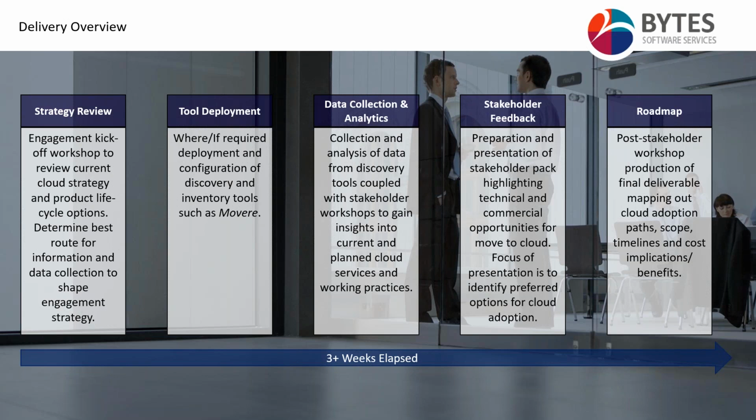We'll then get a better view of the estate, look at the options in terms of doing analysis on the data collected. We'll then feed those options back to the key stakeholders across your organization, to then set the path forward in terms of the appropriate roadmap, to hopefully remediate, retire, modernize or migrate the servers and applications. So that's just a bit of a whirlwind tour in terms of how Bytes engage and support our customers. And I'm going to hand back to Mel, to talk a bit more about the licensing aspects.